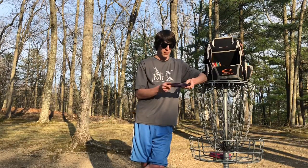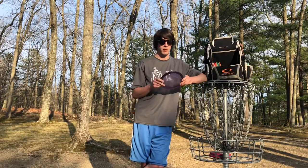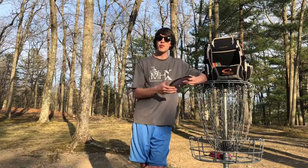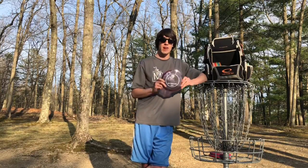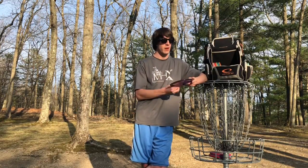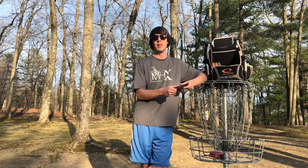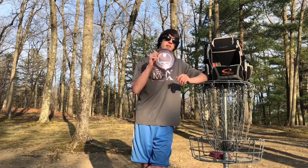This will have a really big skip at the end, and it's really overstable. It's kind of like a Firebird in the sense of how overstable it is, but the C-Line FD3 is definitely a great disc, and I used to throw it all the time. I got a new one that didn't really treat me like an FD3, and then I got this one, which is brand new, max weight, and it's definitely an FD3. Super stable, very trusty for headwinds. You can throw this in any wind, and it's definitely not going to turn over, at least when it's brand new. The C-Line FD3 is definitely a solid, trusty, predictable fairway driver.